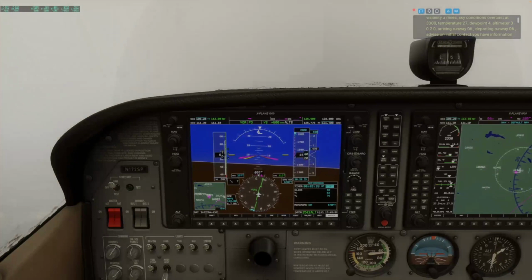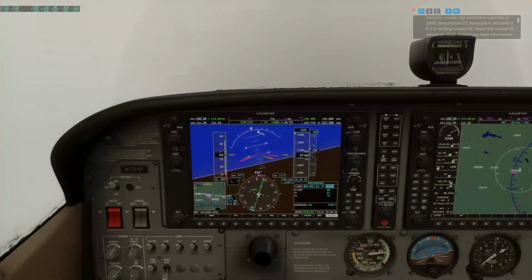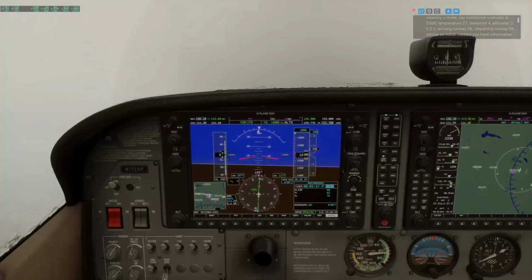2215, expect further clearance at 2215, current time 2200. I would like to try the approach again. Skyhawk 172 Sierra Papa, roger that. Continue with the published missed approach and hold, and we'll get back to you in just a minute. That's good. Okay. Thank you, Alan.